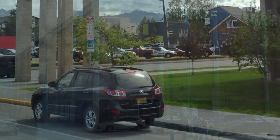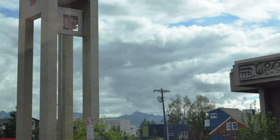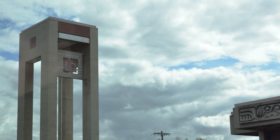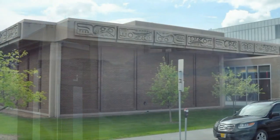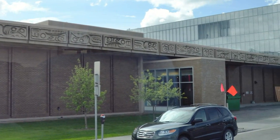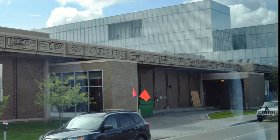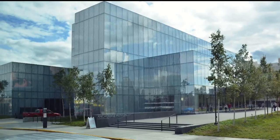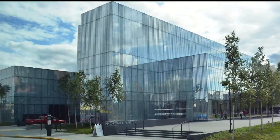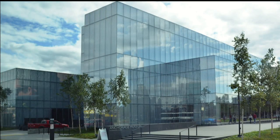The Anchorage Museum at Rasmussen Center began as a public-private partnership to celebrate the 100th anniversary of the Alaska Purchase and opened in 1968. The museum completed a $106 million addition and renovation project in May 2010. The Anchorage Museum's facade incorporates a large amount of custom insulated fritted glass.